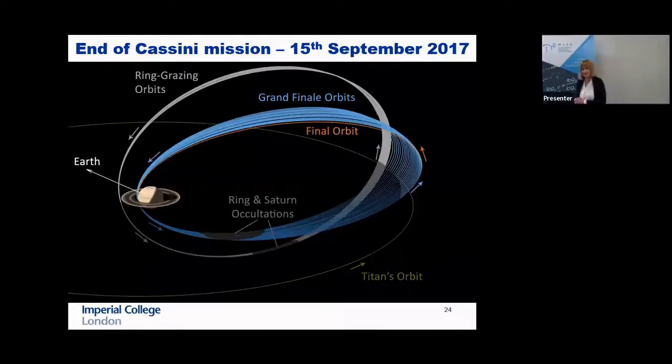So let me move on to the last part of the talk. This was the end of the Cassini mission. So we spent 13 years orbiting around Saturn. 12 years in, it was clear to us that we were beginning to run out of fuel, and we needed to make a decision as to how we would end the mission. And one of the biggest surprises about the Cassini mission, other than the discovery we made in Enceladus, was that the internal planetary dynamo at Saturn was very strange.